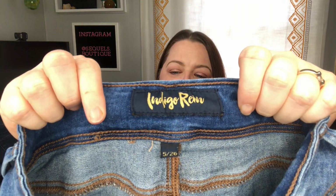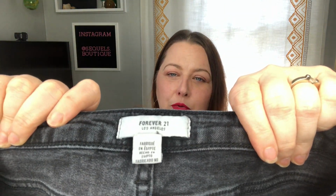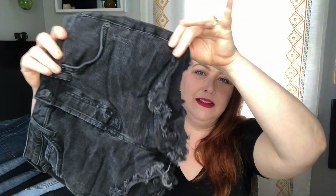I have them in my numbers right now as this next section being an individual bundle, but I don't know if I'm going to go through with it only because my last bundle hasn't sold. And it's Ignigo Rain, and these are a 26, it says size 5. Just some Forever 21 cutoffs, which again aren't really worth listing, but they are in a size 26.